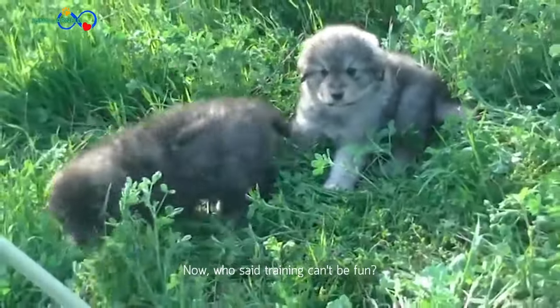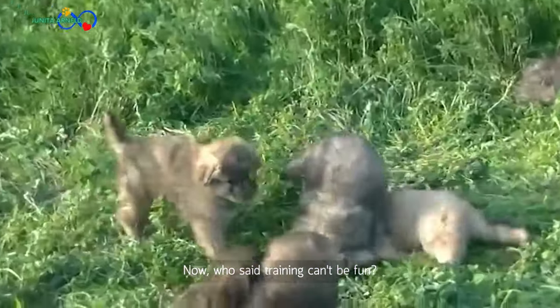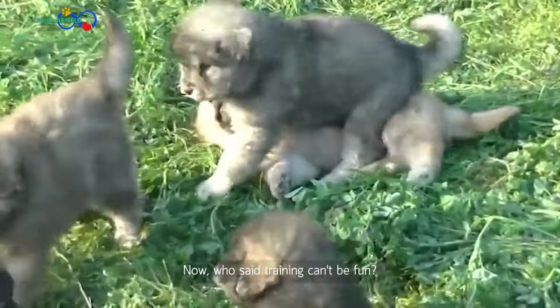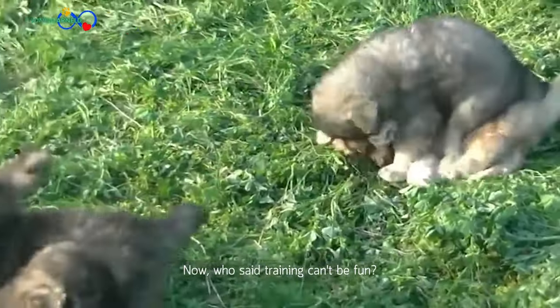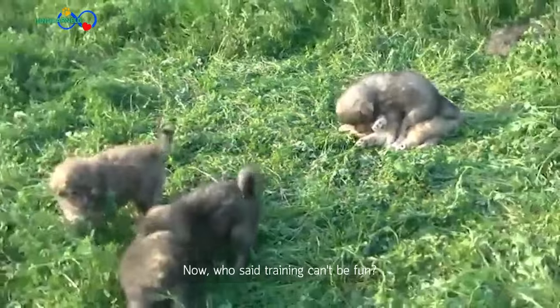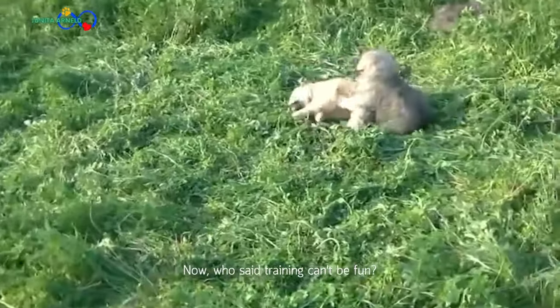Now, potty training can be fun. Sometimes I catch Coco midway through toileting inside. No need for panic. Just calmly pick him up, put him outside, and encourage him to do his business in the designated spot. It's like a little canine bathroom adventure.